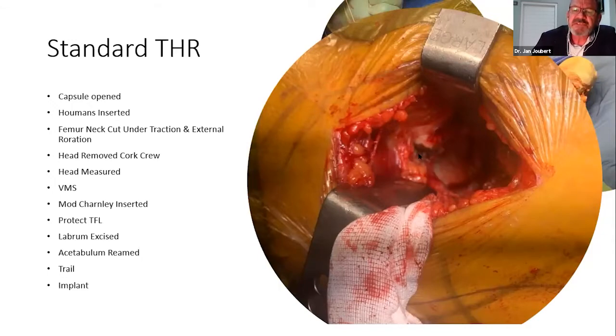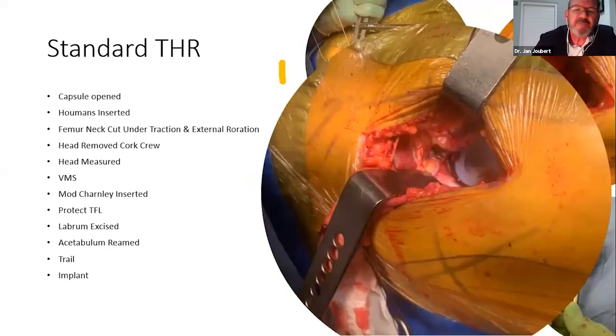This is the access you have to the acetabulum, and as you all know, we got good access. You resect the labrum, ream the acetabulum, template it, and then place your definitive implant, and there the implant is visible.